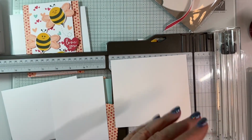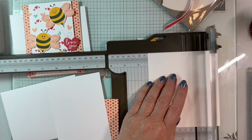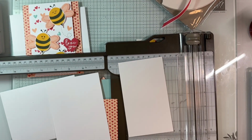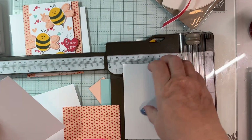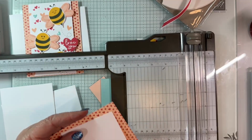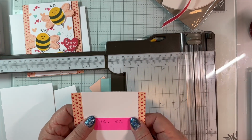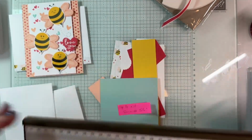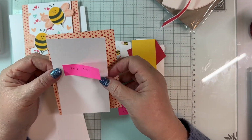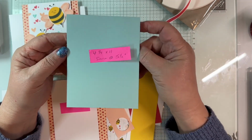Be sure you keep all of these little bits and pieces because they're awfully nice to have in 3 1/4. This is for the inside. It's 4 by 5 1/4. There we are. That is the right size, 3 1/4 by 5 1/2. We'll put my dirty little trimmer aside. And we have a Pool Party base, which is 4 1/4 by 11, scored at 5 1/2.